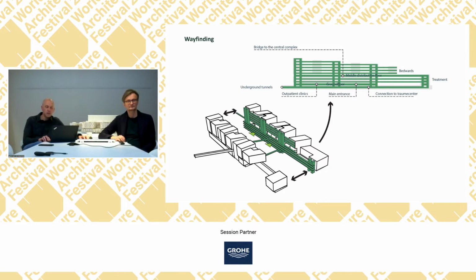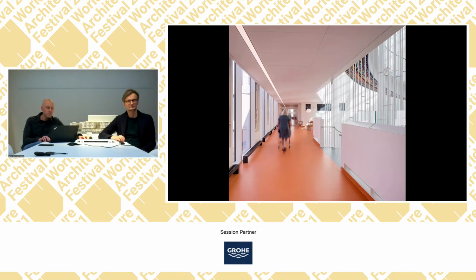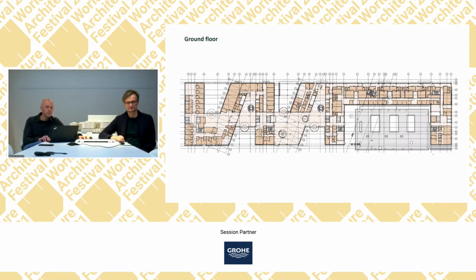The zigzag interconnects with the spine to allow for an easy flow between bed wards, treatment facilities, outpatient clinics, and public zones. Here we have a view along the backbone corridor with views towards the park on the right and a public atrium on the left. And similarly, an opposite situation along the spine with views towards the city and another atrium on the left. Each floor has its dedicated color scheme and provides for intuitive wayfinding with a minimal need for signposting. It's efficient and provides each floor with a clear identity.